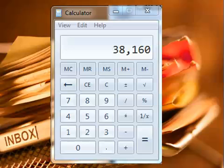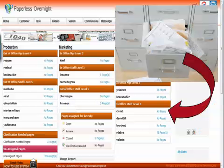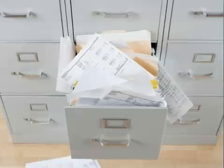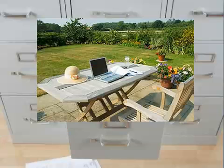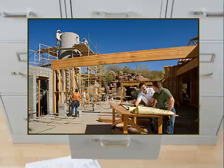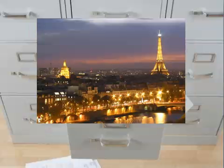productivity. That means that you can increase sales without hiring additional staff simply by digitalizing your filing cabinet with Paperless Overnight. From now on, your filing cabinets will be accessible to you anywhere from your office or from any mobile device. That means you can work from home, access your filing cabinet from a job site, even check on what's going on in the company while you're on vacation.